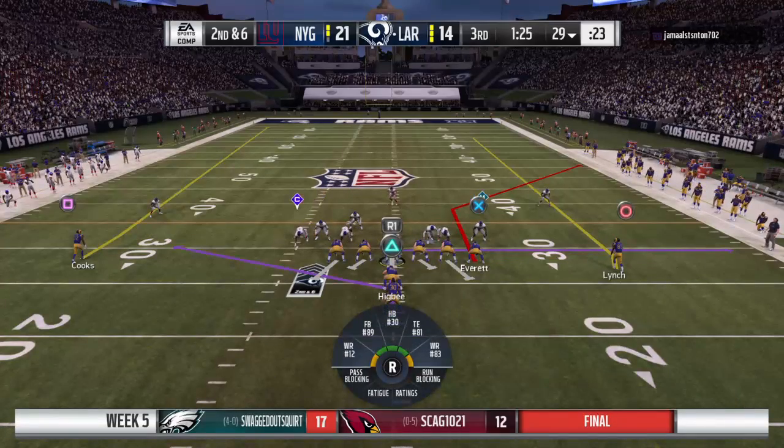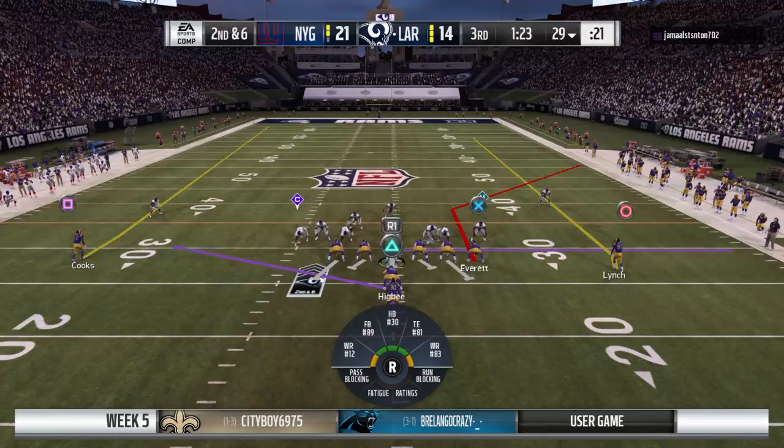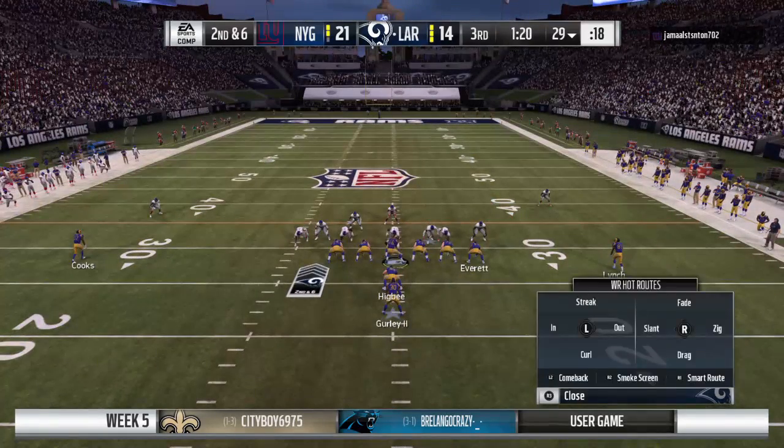Orange, orange, orange. Mike's 50, Mike's 50. Our ball.